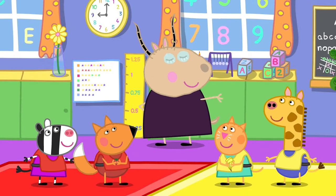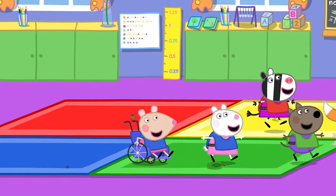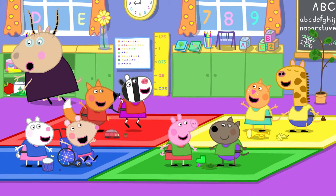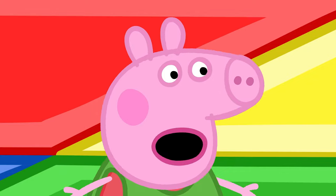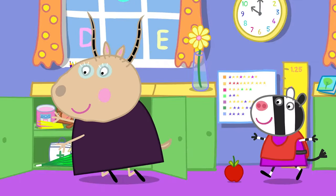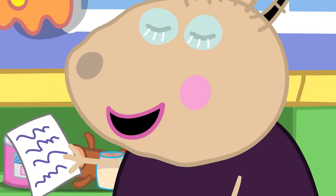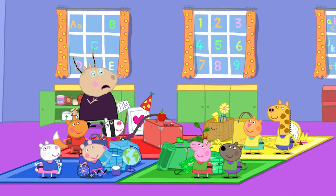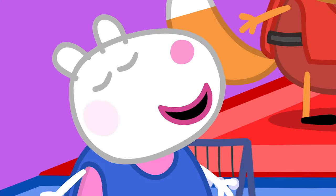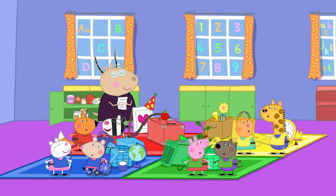But let me check my list, which I have lost. Everyone at playgroup loves finding toys. That was too easy. I've got another category. What is it? Everything! Madame Gazelle is taking a long time to find her list. Found it! Now, let's carry on with... Oh, my! We finished the game, Madame Gazelle! We found everything in the whole room! Well, in that case, let us play a new game. Putting everything away again. Hooray!